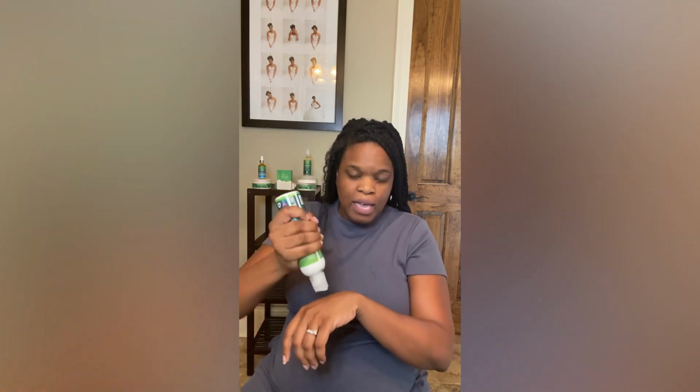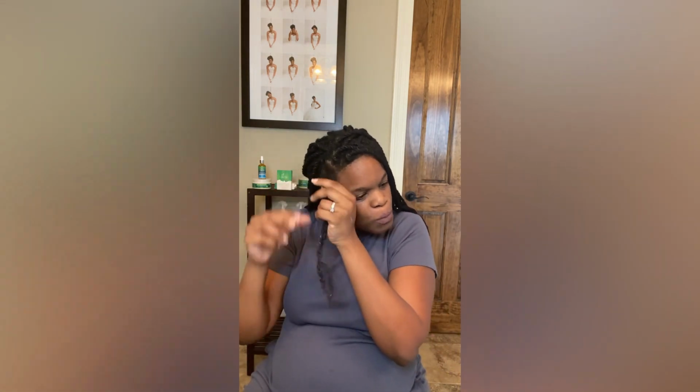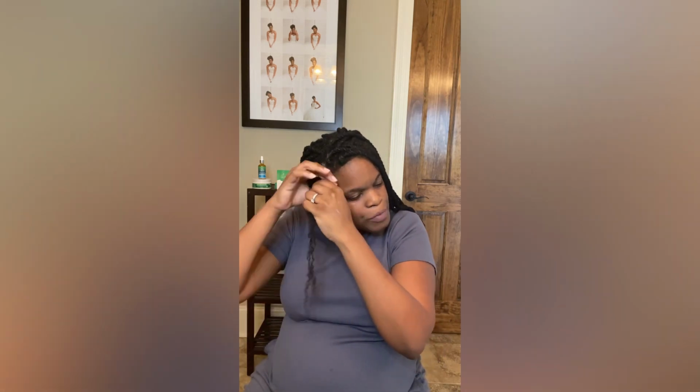And then I'll add a little bit of the leave-in conditioner to the hair, just to make sure that the moisture is getting locked in. And then afterwards, I follow it up with the twisting butter. And it only takes a little bit because your hair is going to be dry. You don't want the products to make your hair soaking wet again. So it may be a bit damp, but it's not going to be soaking wet.